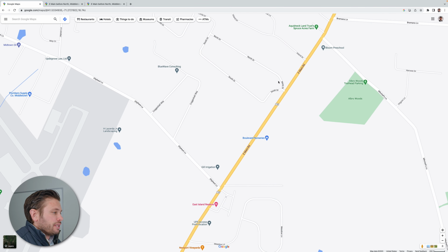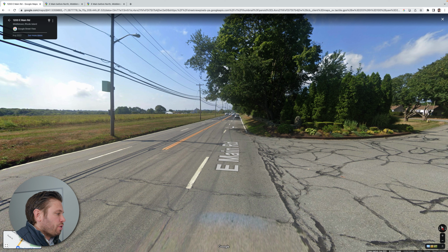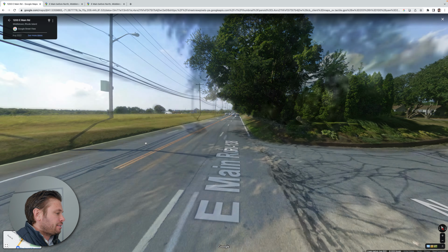Now, another point to this, I'm going to drop down and show you guys, is one negative to this neighborhood is getting in and out of this neighborhood. So this is the entrance to Slate Hill Farm. You can see it right there. And this is East Main Road. Now, East Main Road is a very heavily traveled road. So making a turn into this is difficult.